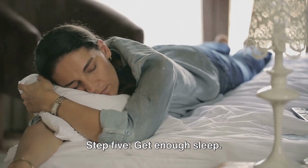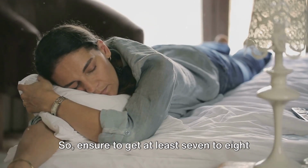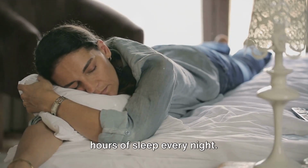Step 5. Get enough sleep. Lack of sleep can lead to weight gain, including around the belly area. So, ensure to get at least 7 to 8 hours of sleep every night.